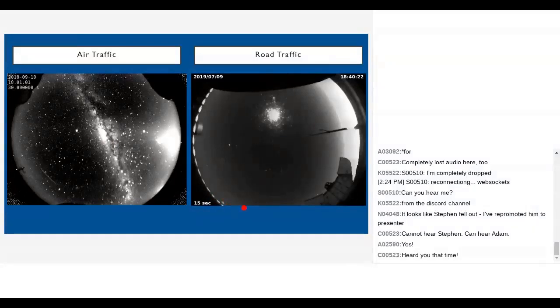So over the course of 15 seconds, this is a single car driving on the road with its indicator lights on. You can see the flashing quite nicely there.